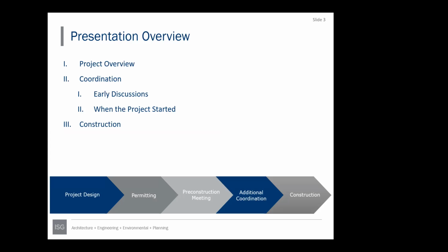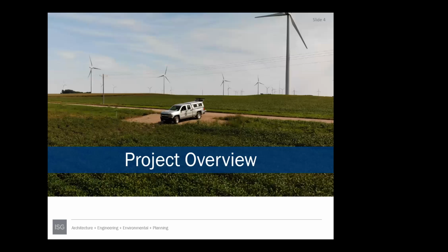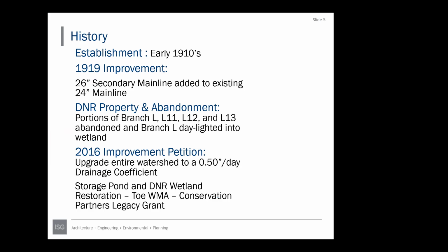It's a little bit of presentation overview. So you look at the picture. I've got many pictures within the watershed. You can see the large number of windmills within this watershed. The history on JD19 is it was established, as a lot of drainage systems were, over 100 years ago, back in 1910s. Then there was an improvement in 1919, so it had two main lines. The DNR purchased a property and had a WMA within the watershed. They abandoned parts of the system.